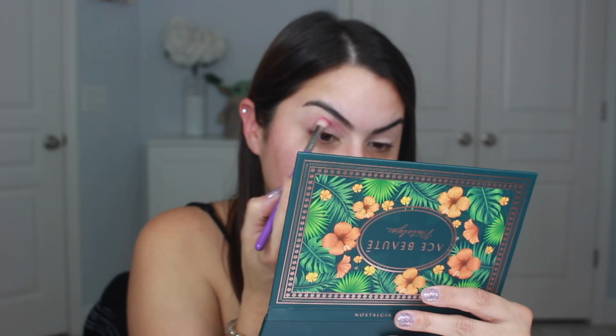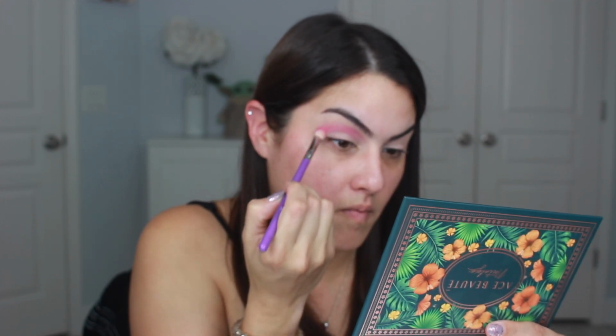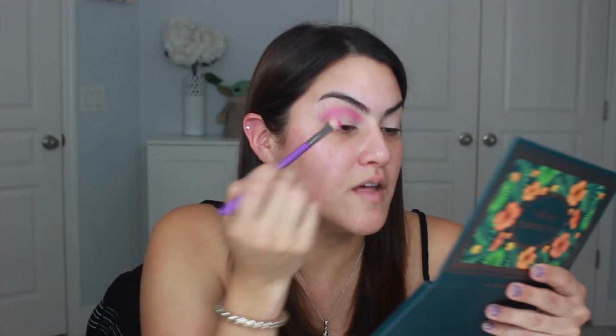I think I'm gonna go in with this Flip Flops as my crease color, maybe use Carnival, like maybe use a lot of these bright shades. We'll see how it comes out, but let's use Flip Flops and then just put that as like a wash of color on the crease. Okay, I said a wash of color and it is bright.